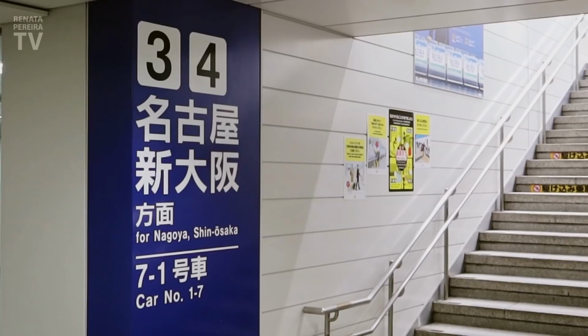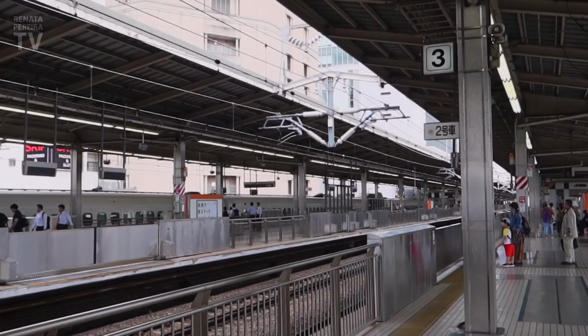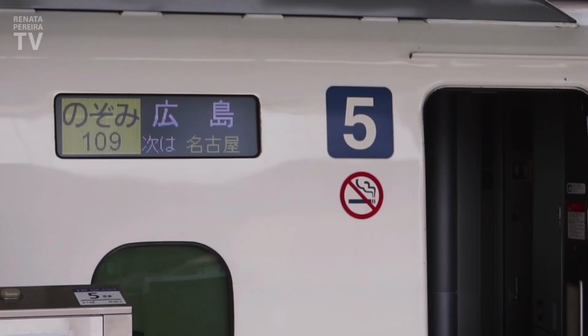When you buy non-reserved seats, you gotta travel in cars 1, 2, or 3. So, gotta go this side. Non-reserved seats were like $10 cheaper than the reserved, this per person. Now, here's one very important thing for you to know.